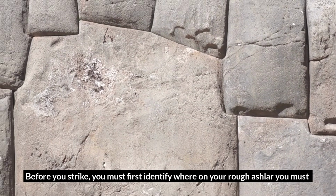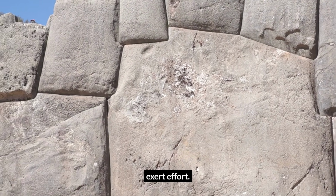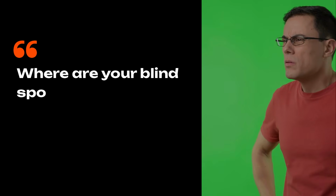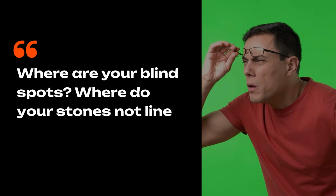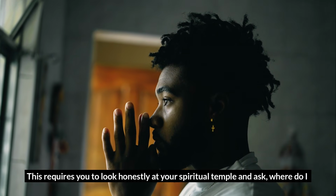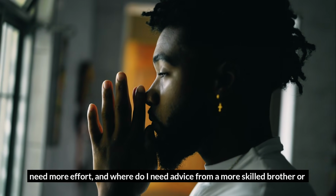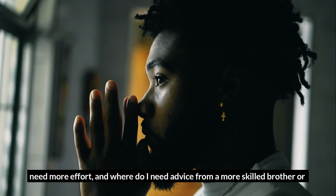Before you strike, you must first identify where on your rough ashlar you must exert effort. Where are your blind spots? Where do your stones not line up? This requires you to look honestly at your spiritual temple and ask, where do I need more effort and where do I need advice from a more skilled brother or friend?